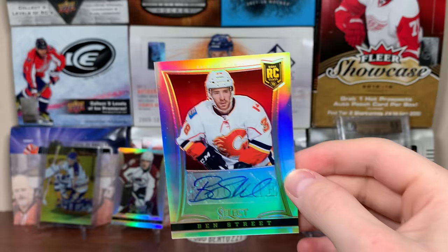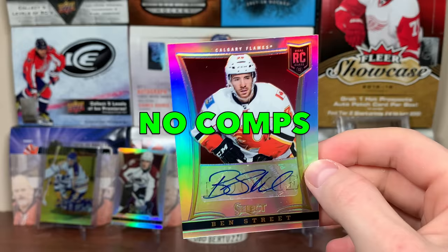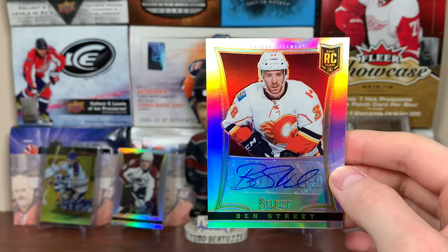Ben Street, rookie auto, the Prizm version. If that were like Monahan, that'd be pretty cool, but there you go. That's the 99, 63 and 99. Like the whole Prizm thing increases the value substantially, but for Street, yeah, don't really matter.